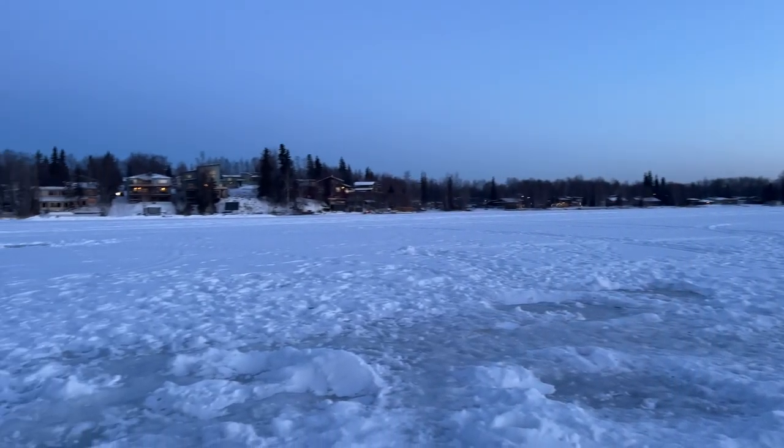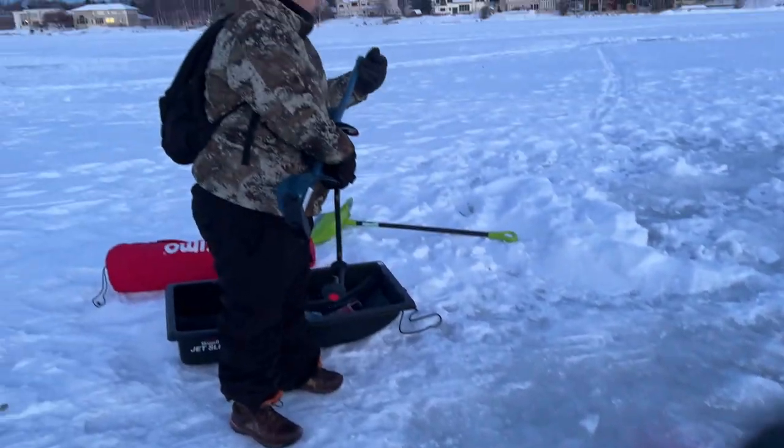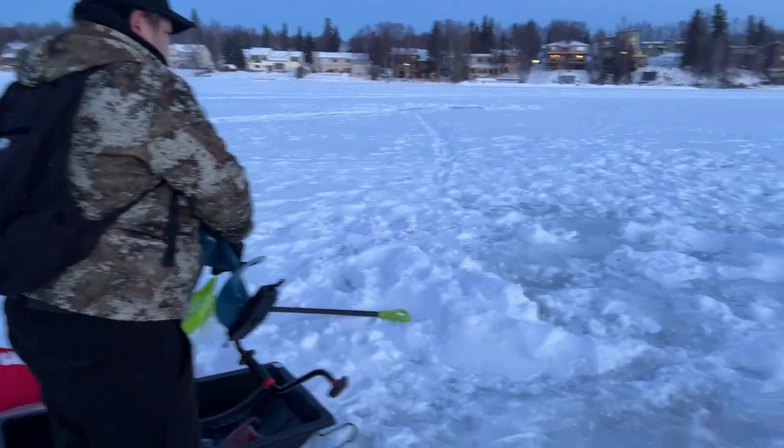Beautiful sunrise. So like I said, we're right here. This is the hole we're gonna go for. Hand crank auger. And this is where we came from. Quick 5-minute walk. This is the lake right here, Sand Lake. So this spot was where you were last week. Yep.